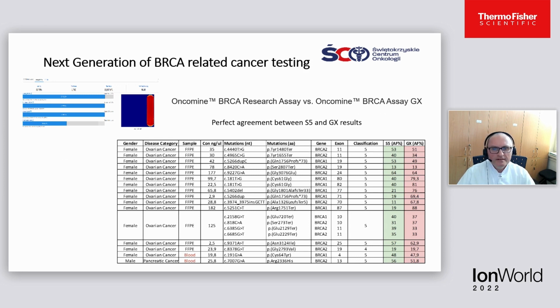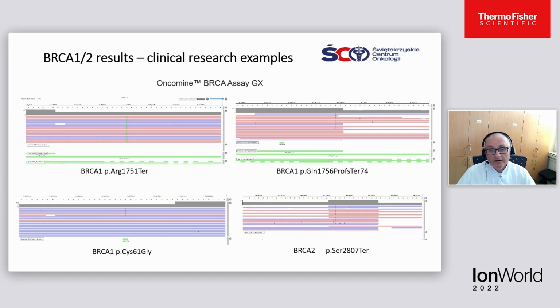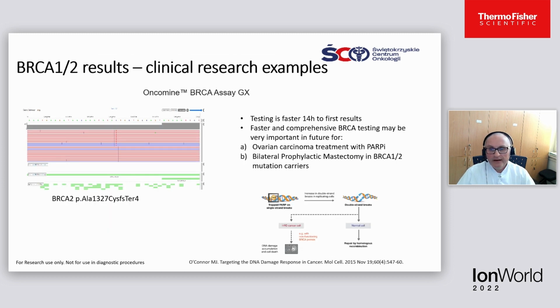Last but not least, this is our experience with BRCA1 and BRCA2 testing. This is a comparison between the Oncomine research assay versus the Oncomine BRCA1 assay on GX. We observe perfect agreement between these two assays, and we tested mostly FFPE material with two different types of cancers, and we also included a case of pancreatic carcinoma based on blood testing. The coverage is very nice, so it once again means that the panel works very nicely and is very robust. Here are examples of detected mutations in the BRCA1 and BRCA2 genes.